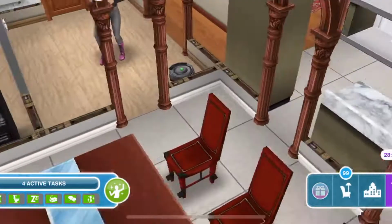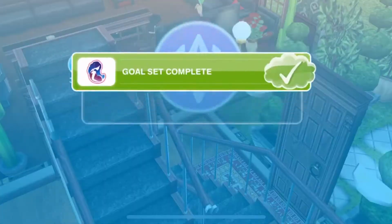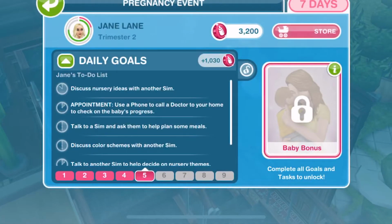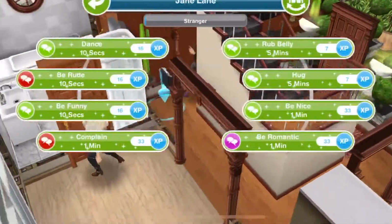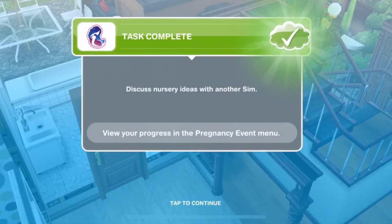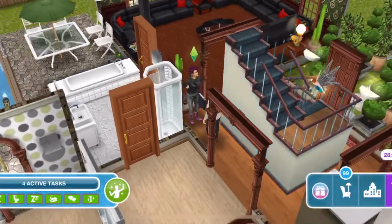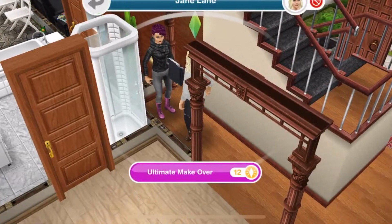But they're pretty quick to complete if you save up on lifestyle points. I know a lot of us will complete our daily tasks in order to save simoleons and lifestyle points, so that whenever the next quests come, we can just do them really quickly. So that's that.